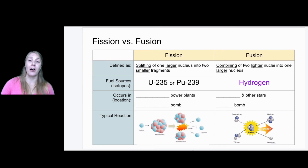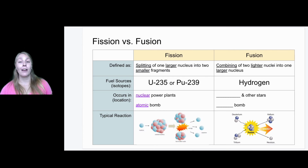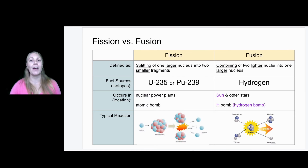Right now, fission is our energy source, and it's used in nuclear power plants. We also see it being used in the atomic bombs. So the bombs that were dropped on Hiroshima and Nagasaki in Japan, those were atomic bombs. They utilized the energy of fission, of splitting a larger nucleus into two smaller nuclei. Fusion, on the other hand, we've seen really only happens in stars. Not that it only happens in stars, but that's where it happens continually. We have harnessed fusion energy for hydrogen bombs that have been tested worldwide in different countries' nuclear programs, including the United States. But we have not figured out yet how to harness fusion as an energy source on Earth.